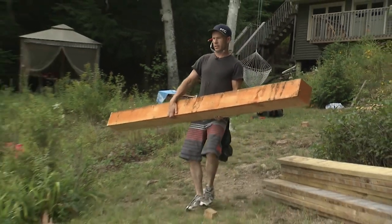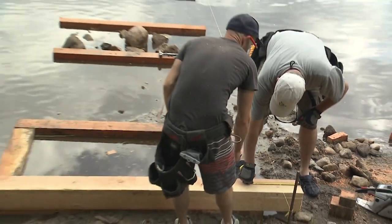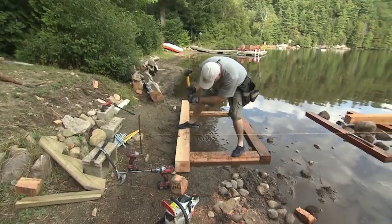Next up is attaching the cross beams. These will hold the joists, which in turn will hold the decking. Attaching them to the cribs is the same as putting the cribs together. Long galvanized nails and a lot of hammering.